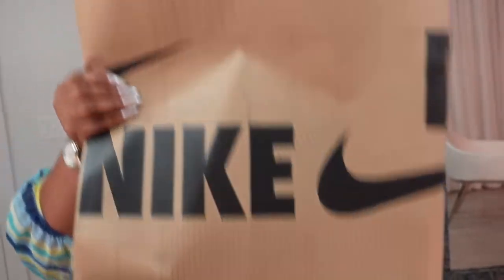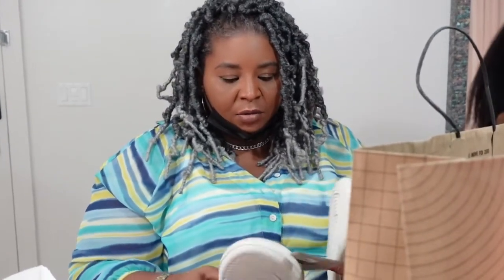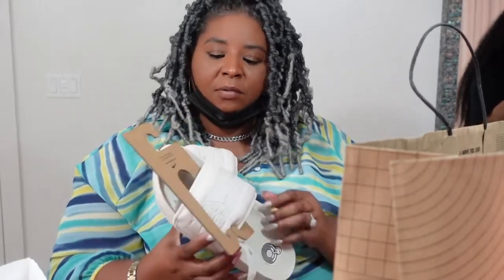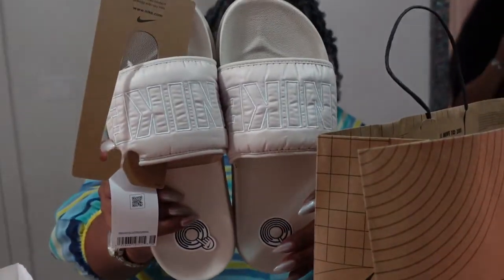And we also went to Nike, of course. And I didn't get a lot from there. Kirsten found these really nice slides. So I got those. She bought a pair and I got a pair. I don't know how to hook them back on there, but these are the slides. Kirsten showed them to me.